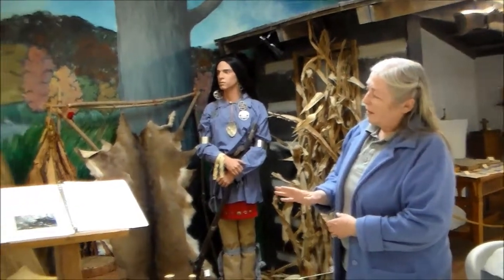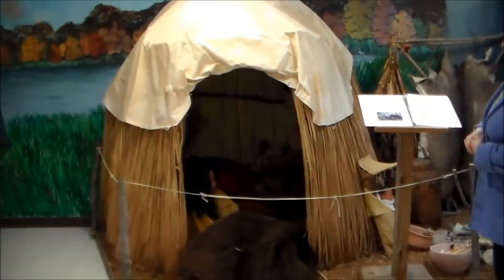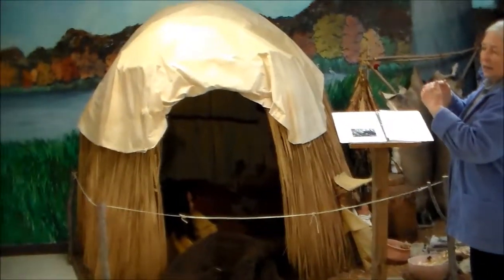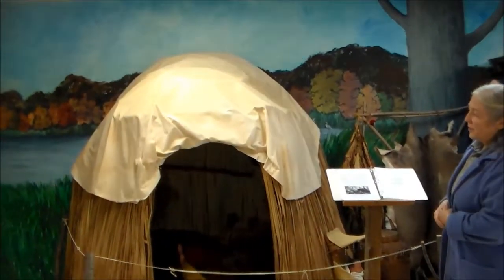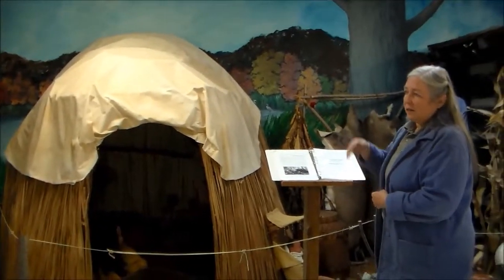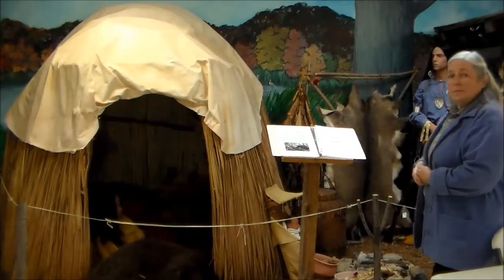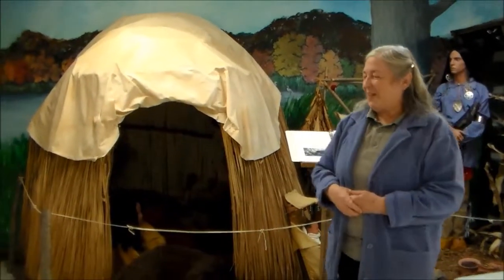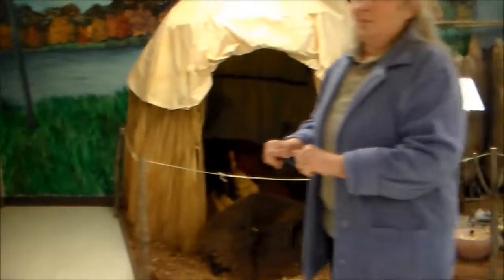The dwellings or wikiyami of the Miami are made on the exterior with cattail leaves, on the interior with saplings, and it looks almost like a bowl that's been turned over. And on top here we have sailcloth. Typically that would have been a trade item, but they also would have had hides, either buffalo or deer hides, to shed rain over top. And there really were buffalo in Indiana. That's right. Okay, just a minute.